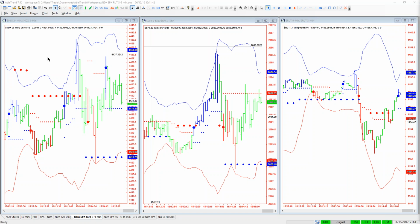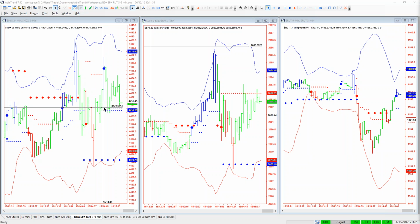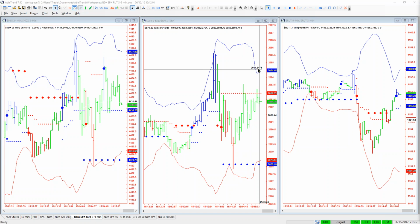Oh yeah, no problem. Just start out with the NDX 3 minute chart here. This is the 3 minute, 9 minute chart. You can tell we're coming right back down to 3 minute support, and it's been there for the last 8, 9, 10 bars. It usually bounces off of this and goes higher. And you can see, like Mark said, the SPX is right at resistance, and then the RUT has been to support, and it looks like it's trying to go higher here.